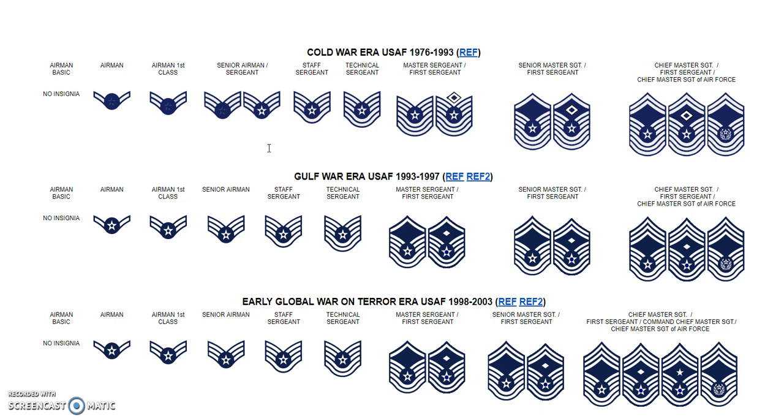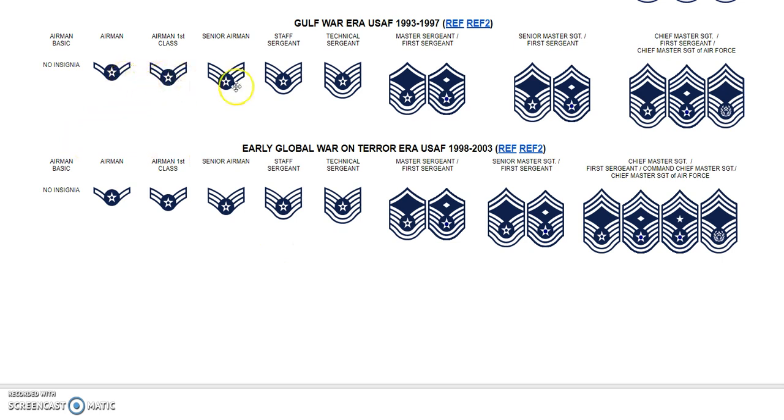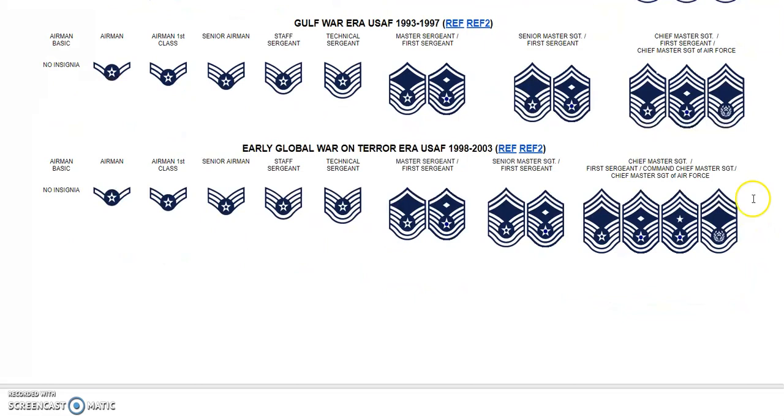In 1993, they return back. They get rid of the blue meatballs, and they go back to the basic stripes from before. But they do make a new change in that before it was only E8s and E9s that had the up-facing rockers, right? The top rockers on there. In 1993, they change with the up-facing rocker starting at E7 and Master Sergeant. So the top 3 ranks, 7, 8, and 9, all have the rockers now, which creates much larger patches for the E9 rank.